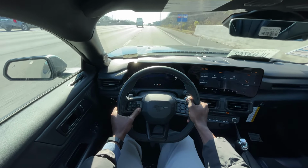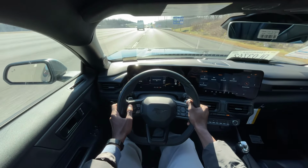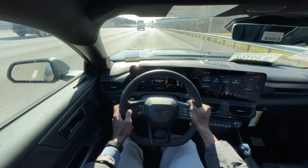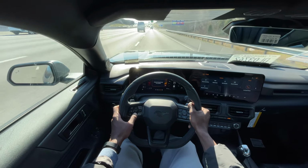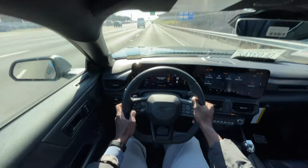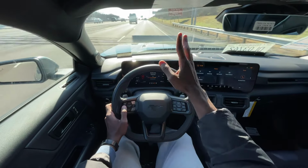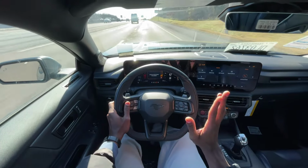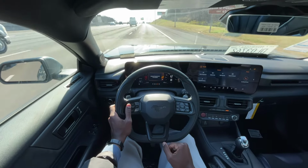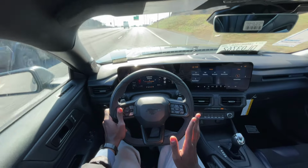So let's put it into the normal mode. Turn on the adaptive cruise here. Might not be able to do that. I'm sure I did something wrong here, but also the sun has been kind of messing up with the glare, messing the cameras up, but you do have the adaptive cruise, which is a big plus.